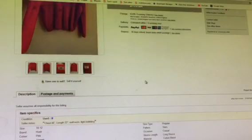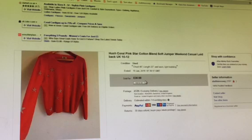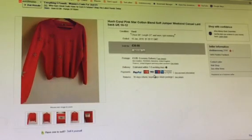On here I will show you, if you don't already know them, some brands to look out for. So Hush, a really sought after brand right now. This is Hush Coral Pink Star Cotton Blend Soft Jumper Weekend Casual Laid Back UK 10 to 12. Used, and I've put in the condition description the measurements and well worn, light bobbling. And did it go for 30? I think it actually sold for 25. I might be wrong, maybe it did sell for 30.